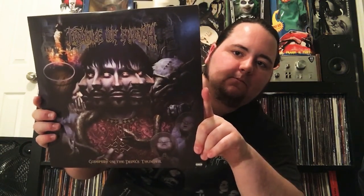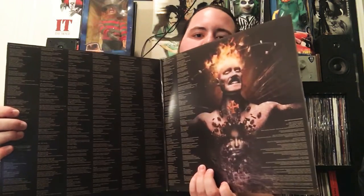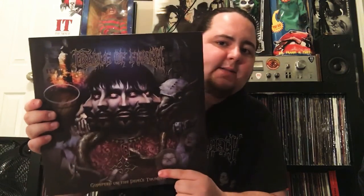And this is Godspeed on the Devil's Thunder. Great album. I remember having a shirt with this art on it in middle school, and people would always ask me what is it and stuff, and it was annoying obviously when people do that. But my favorite song on this one is The Death of Love, which is the single. But aside from that, I really like Shat Out of Hell and Tiffauges, if that's how you say it, I don't know. Honey and Sulphur. This is just a really good one.